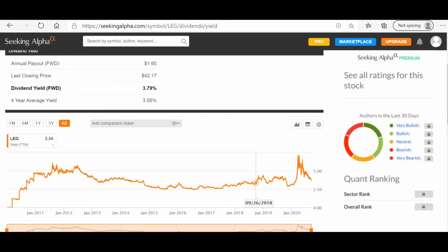and peaked obviously over the pandemic. This would have been a great time to buy into Leggett & Platt, as you'd be receiving a 6% yield, which, to get a 6% yield, you'd have had to go way back to 2012 to get even close. 2011 was the closest you'd probably have got to that. So that's why it's important in downturns to still invest and stay invested with your stocks and not to panic.